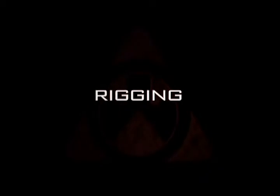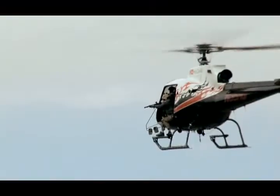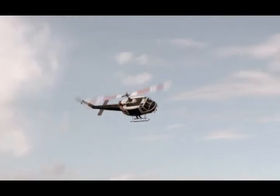Okay, guys, we just finished up with weapons. Now we're going to come over here and start rigging this A-Star. This is a pretty popular aircraft amongst law enforcement, and it's a pretty simple aircraft to rig.